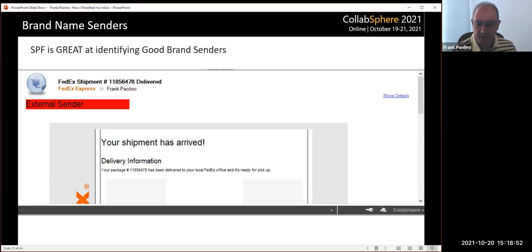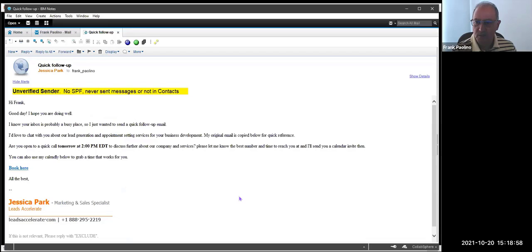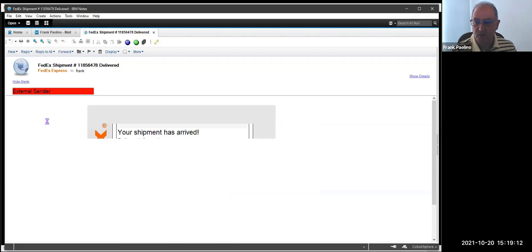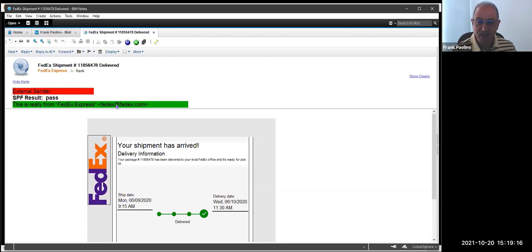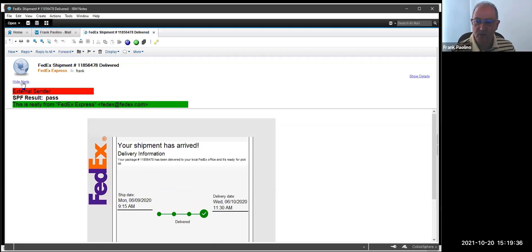So looking at how we might identify brand senders, I'll go back to my notes database and switch over to, here we go. So here's a FedEx shipment. I look at this, external doesn't tell us anything. All FedEx is external unless you work there. So we keep going and we look at SPF pass, that tells me a lot. Now I know this is really from FedEx, and I know I can click on the links and not be afraid. So this whole thing, you don't have to click on links. It's true if you don't know who the sender is, but if we can confirm it's the valid sender, then you can trust this email. So again, I have this little thing to hide it, kind of demo. If you hide it, no idea. Show alerts, it's safe, it's external, but it's safe. It's from FedEx.